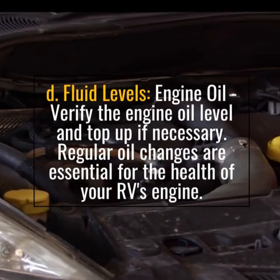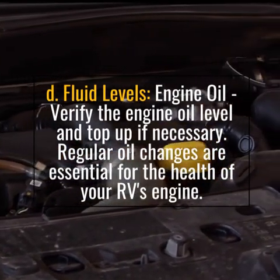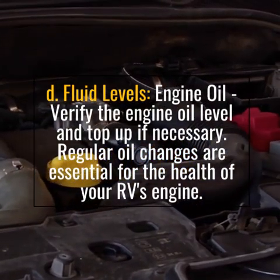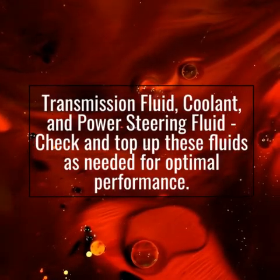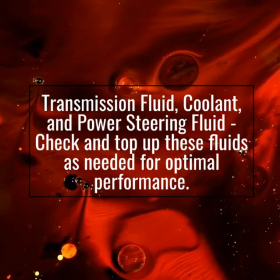D. Fluid levels. Engine oil. Verify the engine oil level and top up if necessary. Regular oil changes are essential for the health of your RV's engine. Transmission fluid, coolant, and power steering fluid. Check and top up these fluids as needed for optimal performance.